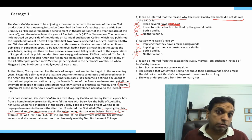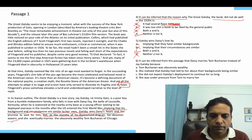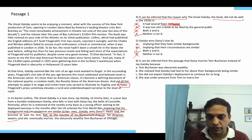Now, if you're just moving on from the fifth question, look at the last line. Promise to wait for him, but as the months of his deployment drag on, her devotion wavers. What does this tell you? He had won her heart and she promised to wait for him, but as the months of his deployment drag on, this is the only thing that's given to you.